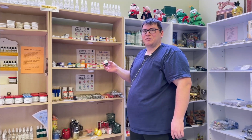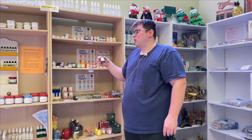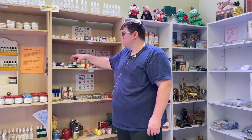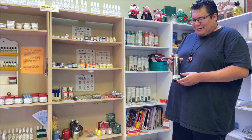I like scented stuff. I don't mind the unscented either. I like the black one because it does a lot of things. And this one smells like sandalwood. So my go-to favorite one I like to use, again, is a black candle. The reason for that, because like Blair said, black candles are getting harder to find.